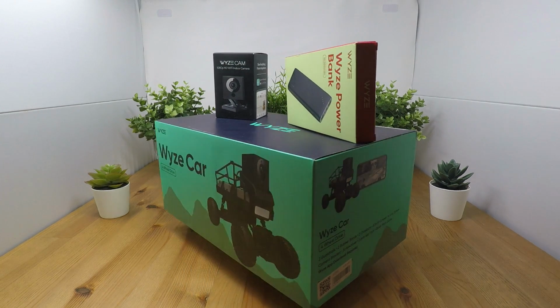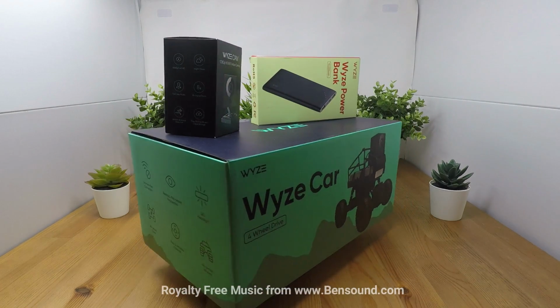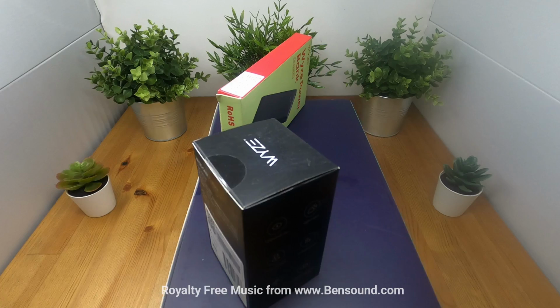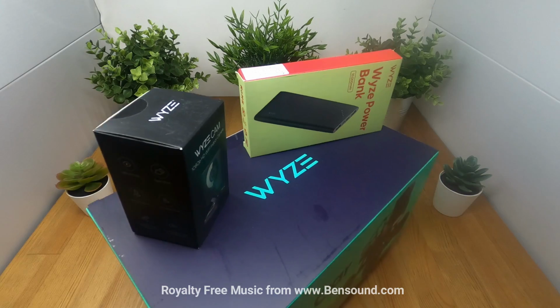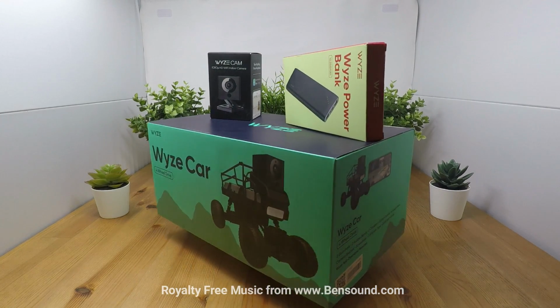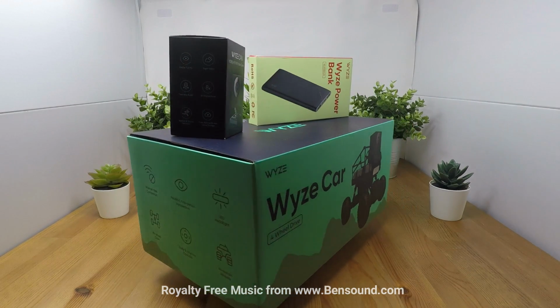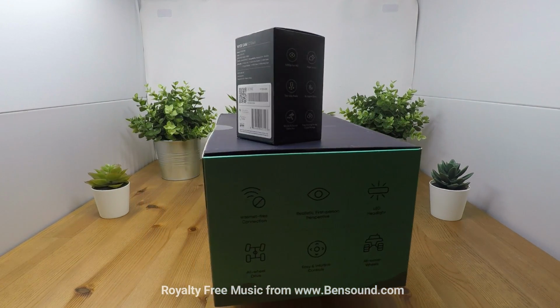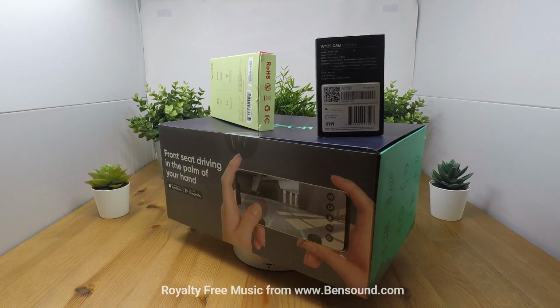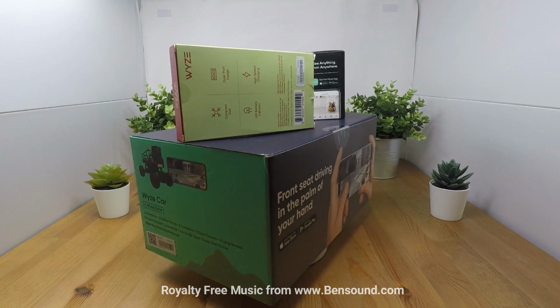Now that the new Wyze V3 cam is out, everyone is replacing their old V2s with the new hotness. But what do we do with the old V2 cameras? After all, they're still amazing HD wireless cameras. Well, thankfully Wyze has thought of something. It's the new Wyze 4-wheel drive RC car. And if you were lucky enough or skilled enough to get one of these pre-ordered back in April, your quick mouse fingers and internet skills have paid off.